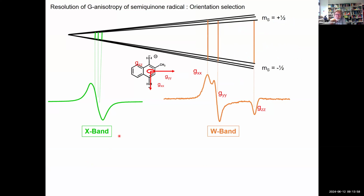What was really fascinating is that for many organic radicals, of course, you can really distinguish them now by their g tensor, like here for a quinone molecule.